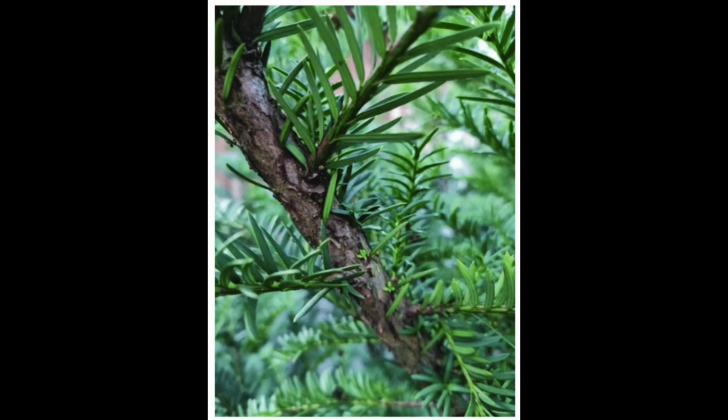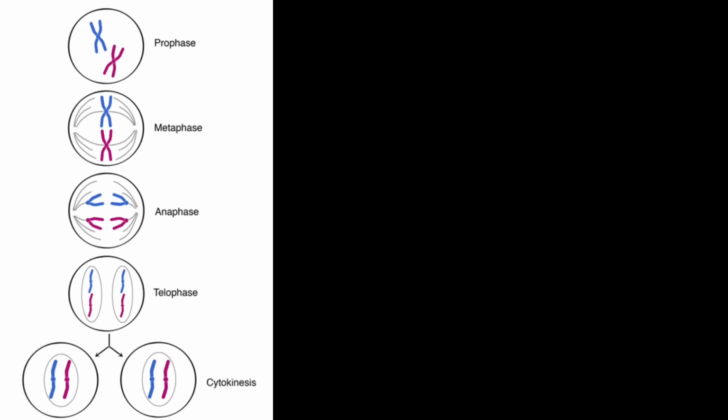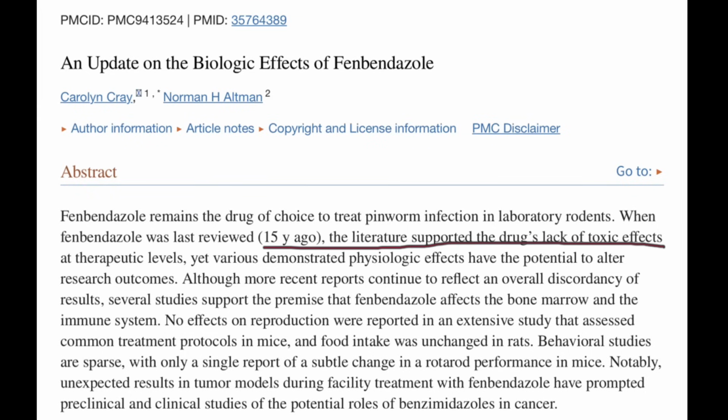However, just like the chemotherapy drugs to which Fenben is similar, it can also have serious side effects, despite its promising anti-cancer properties. While cancer cells may be particularly vulnerable due to their rapid division and metabolism, animal studies show that fenbendazole can also affect normal cells that are rapidly dividing.